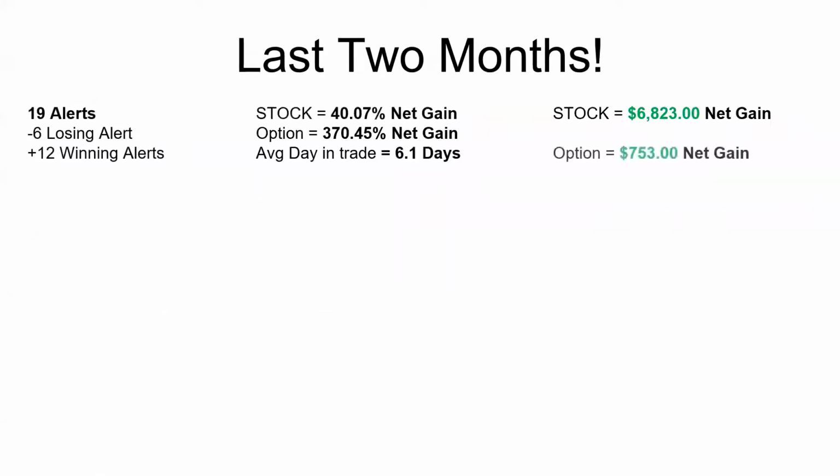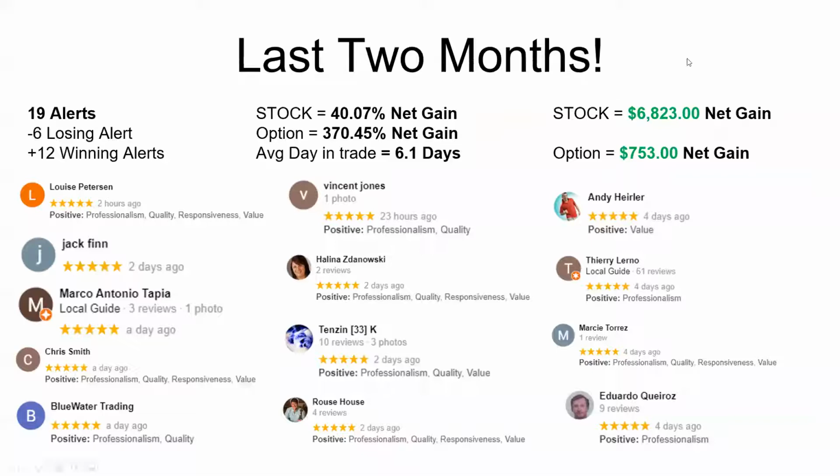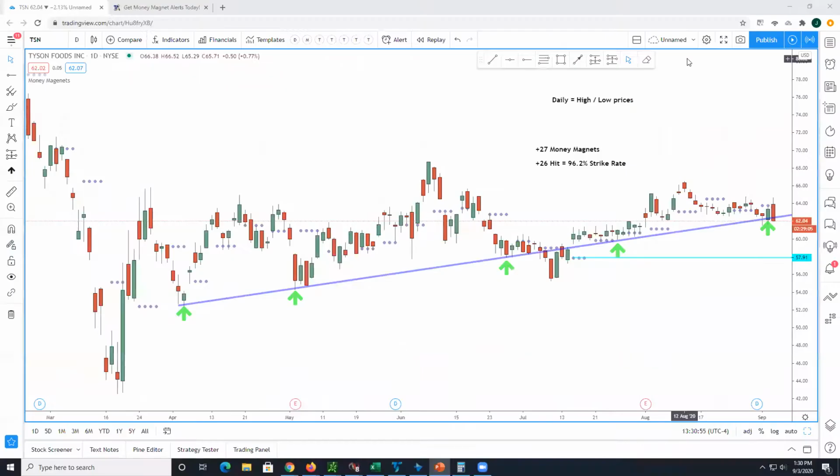Now, if you think about it, does it logically make sense that if our students are receiving text messages and emails and pop-up alerts, notifications on how to take advantage of these movements, and the pattern itself is working 7 out of 10, 8 out of 10 times, that our students are relatively happy? Because you can't argue with a 370% gain on premium in 2 calendar months, and then a tremendous amount of happy students. Now, what I mean by that is receiving a text message, email, pop-up alert.